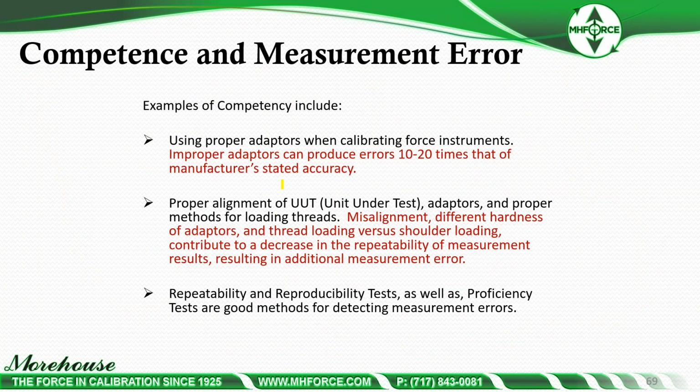Some examples of competency, and we discuss this. Using proper adapters when calibrating force instruments. Improper adapters can produce errors 10 to 20 times that of manufacturer stated accuracy. Proper alignment of the UUT, unit under test, adapters, and proper methods for loading threads. Other error sources, some discussed, some not: misalignment, different hardness of adapters, thread loading versus shoulder loading. They all contribute to a decrease in the repeatability of measurement results, resulting in additional measurement error. Repeatability and reproducibility tests, as well as proficiency tests, are good methods for detecting measurement errors.